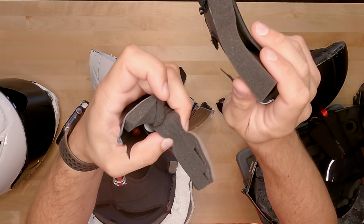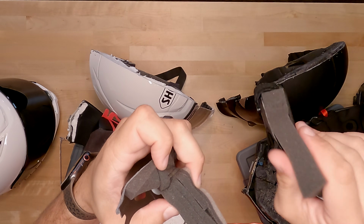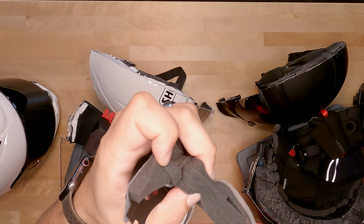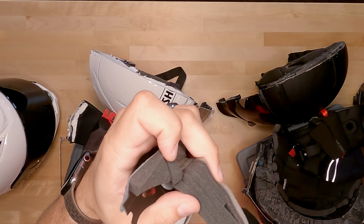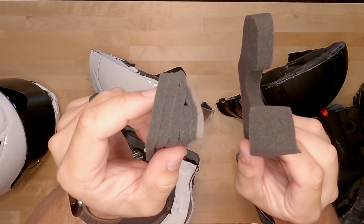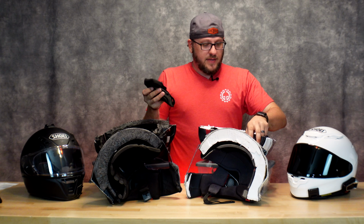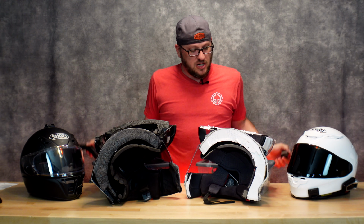I mean, it just feels so much different. It just kind of collapses down and there's not a whole lot of pushback on your face, as opposed to Shoei, which is actually giving you a little bit of pushback on your cheeks where it needs to be. Ruroc, Shoei. So that's my first assessment on cheek pads.